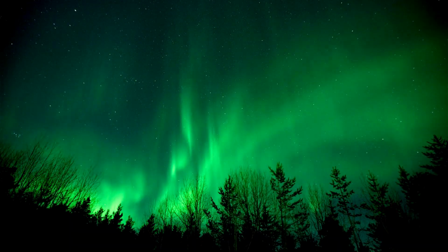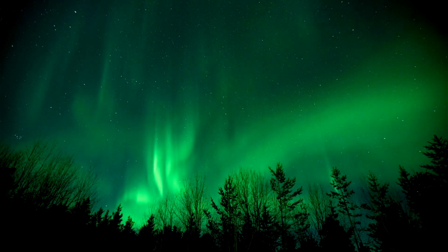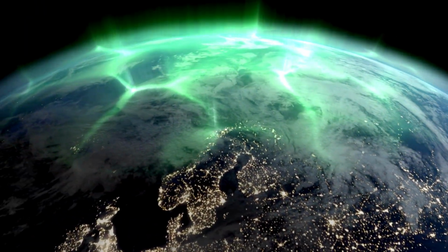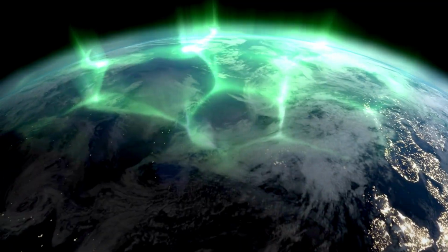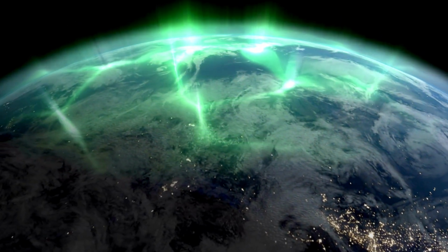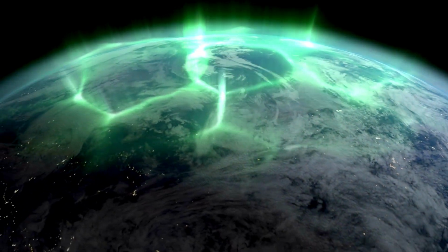Sweden. Sweden's Abisko National Park is renowned for its clear skies and favorable conditions for observing the Northern Lights. The park's unique microclimate often results in cloud-free skies, enhancing the chances of a successful sighting.